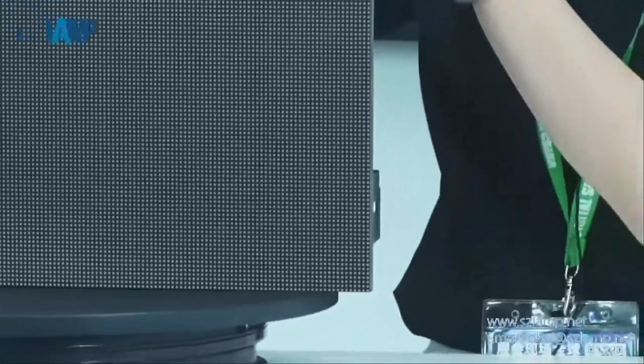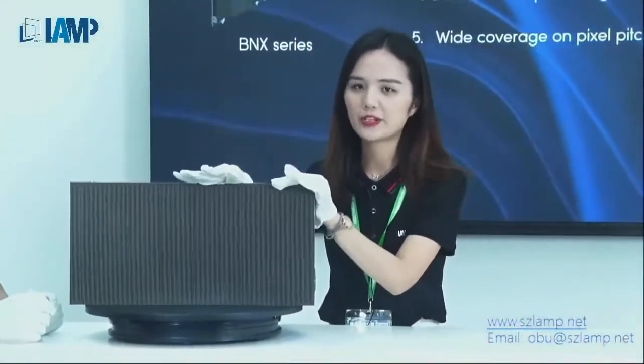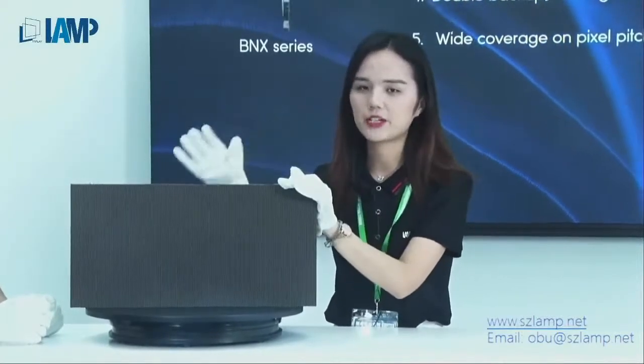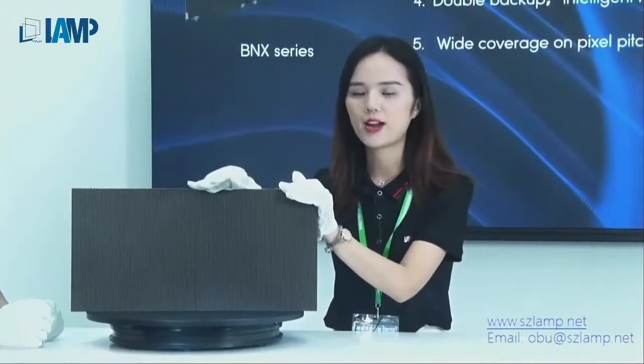Since the commercial market is embracing smaller pitches, our BNX series has a minimum pitch of 1.5. The other pitches are 1.9, 2.6, and 3.9. Different pitches satisfy different market demands, but 1.9 and 2.6 are the mainstream pitches in the retail display market.